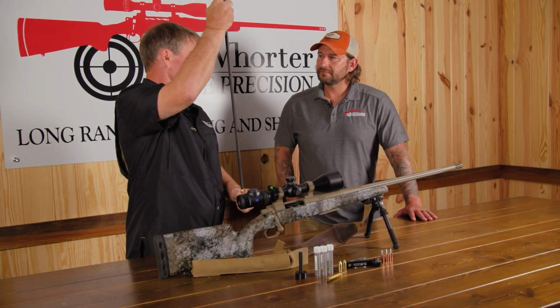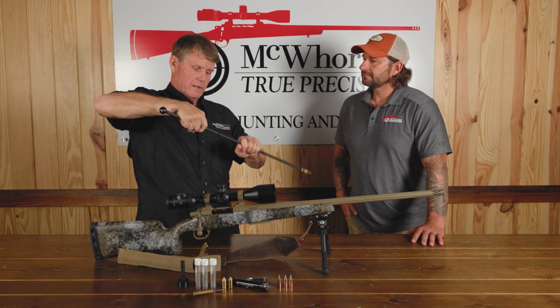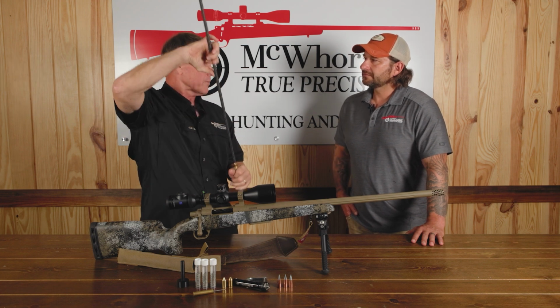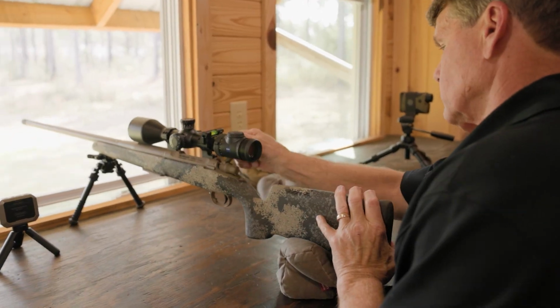All it does is you're ready to push it down right there. If you want to clean with it, you screw it together and it'll pull your brush back up and down, but that goes in this handy dandy patch on the bottom of your sling.